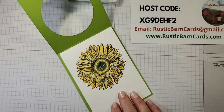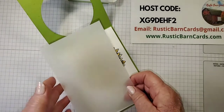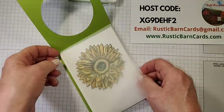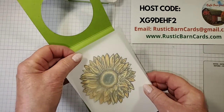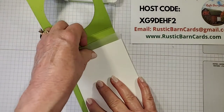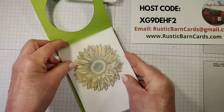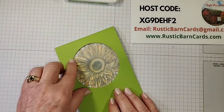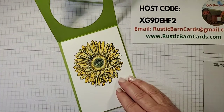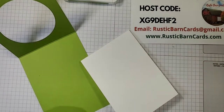And then talking about the vellum, if you wanted to, you could cut a piece of vellum. And you would cut this 3 3/4 by probably 5 1/2. That way, if you wanted to, and I'm not going to, but if you wanted to, you could lay this over, and then you would have enough room that you could adhere it right here. So you could fold your vellum over, so you're adhering it on the back, so it doesn't show, and then you would have it that it would look like this. So that's just an option to add the vellum. Okay. So I'm going to turn this card over and I'm going to add liquid glue.